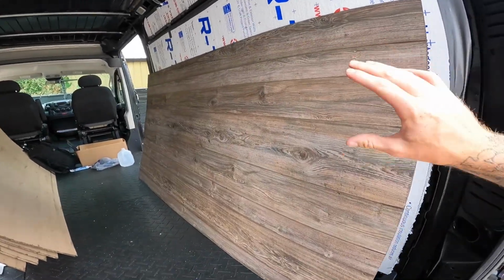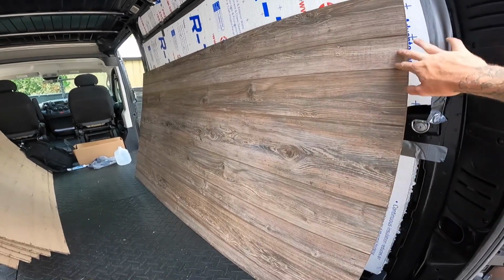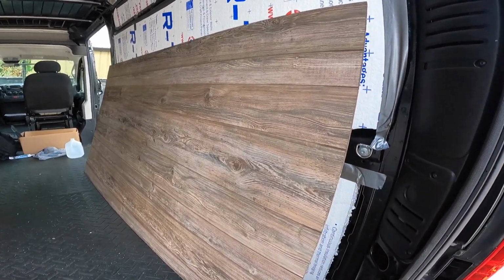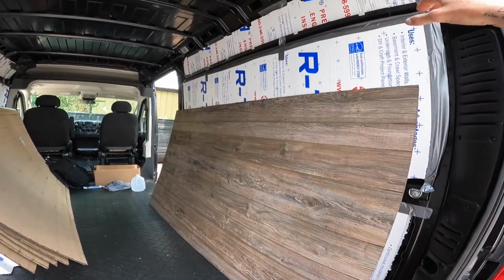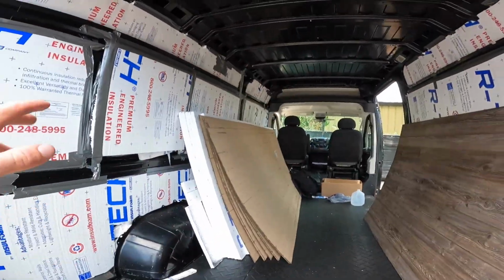The guy said these were $19.98 because that's what the base said. And then I got to the front, they said they were $39.98 and they price matched it for me. So I got these things for $19.98 and it's gonna look really cool on the walls. This will be the walls and the roof right now.